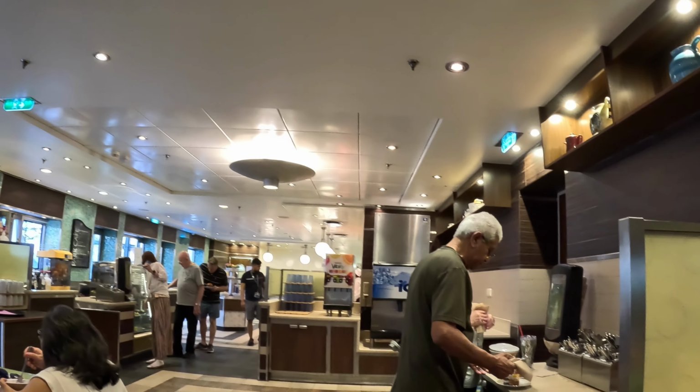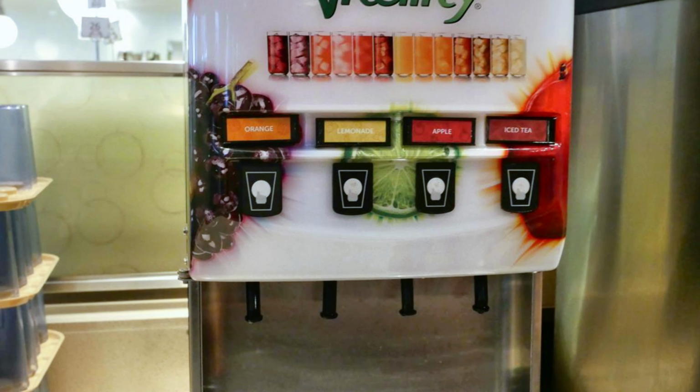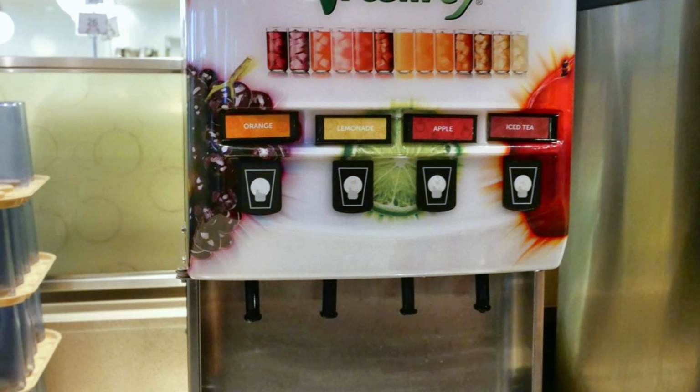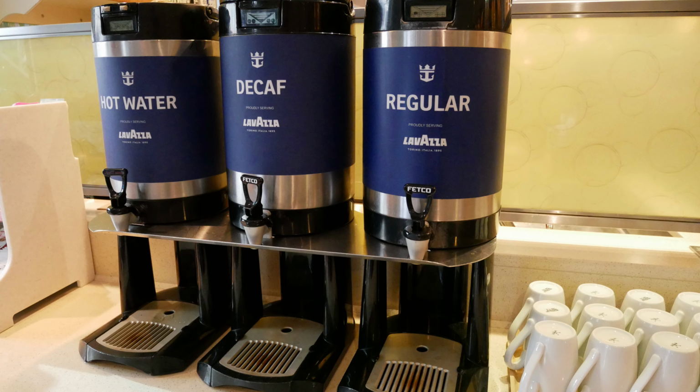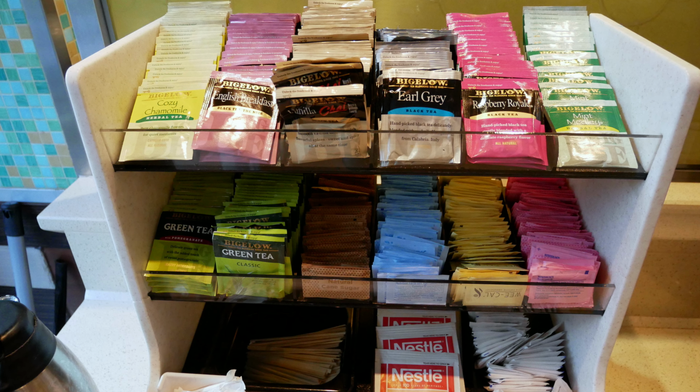There is free coffee, tea, and water at the Park Café, but you can also get premium coffee, tea, and juices here. Coming up is the extra cost drinks menu, and then the complimentary breakfast food. Enjoy!